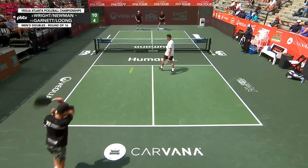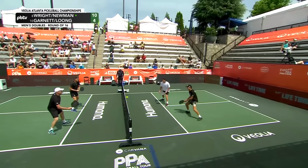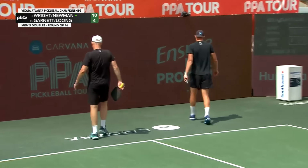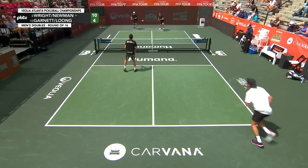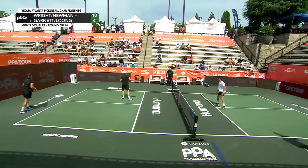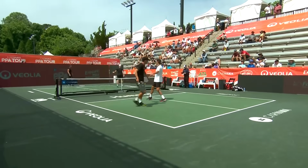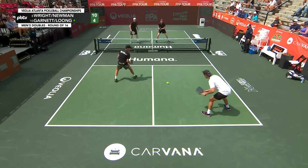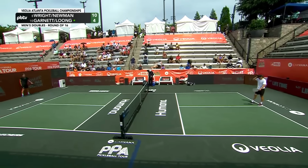10-4-1. Second serve. Game point. 10-4-2. And an uh-oh from Loong, as you do not want to give Tui Nation that ball. Yeah, I thought Matt Wright was going to speed that up. He went for the aggressive inside-out dink, and as soon as he hit it, Connor Garnett knew he had a great ATP opportunity. Sneaky right hipper. Oh, and an extended out finger from Matt Wright there.